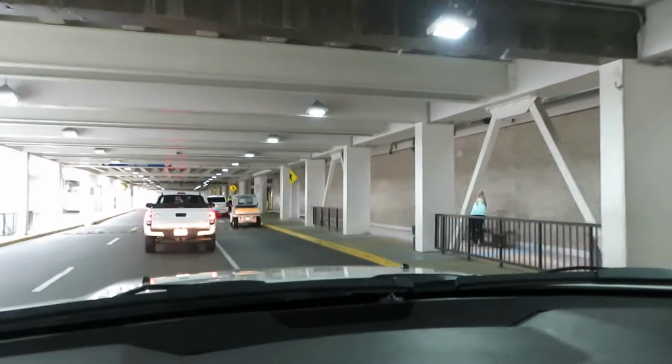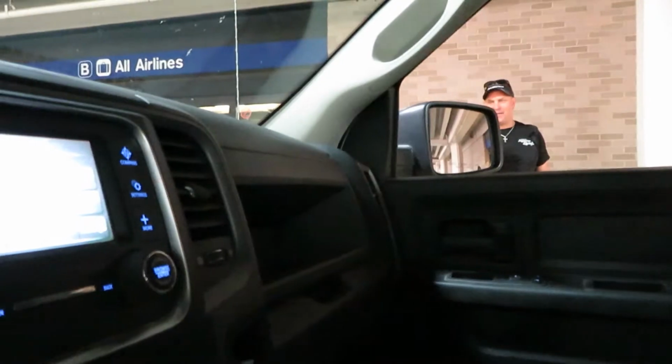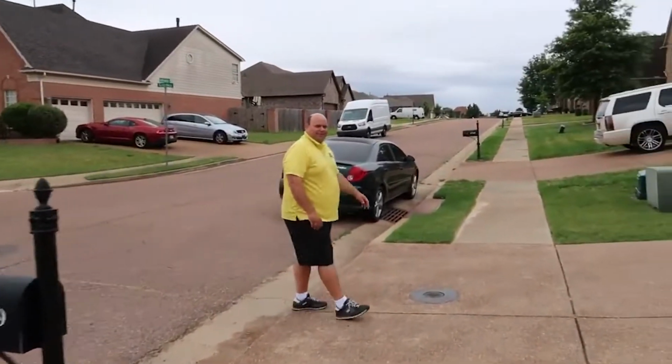See if we can't find Mr. Gregory Woodstock here somewhere. Somebody call for a lift. Now that is the best kind of limo. Look at this cool truck. Dreamscapes, the man, the myth himself. How you doing, Bubba? Great.